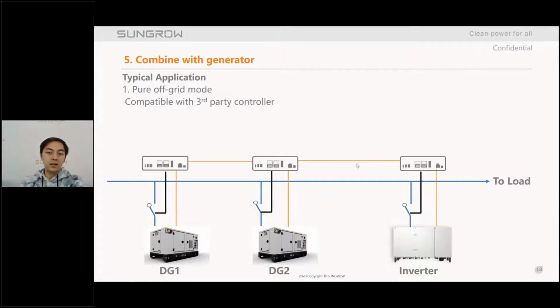Here you can see the controller. You may need to buy a controller for the inverter, and also a controller for the DC generator. These controllers can communicate with each other to make the whole system work properly. With the controller balancing the power, the inverter will no longer generate reverse power that damages the generator. The controller can also maximize the use of power from the inverter and reduce your fuel cost, so the whole system is very stable, the cost of the plant and fuel is reduced, and the inverter generation is maximized.